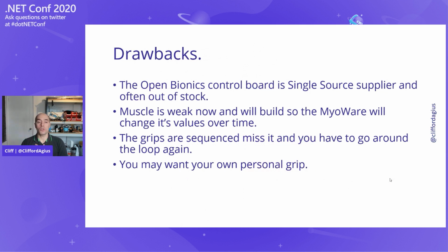So drawbacks then: single source supply for the board, often out of stock. Adafruit and the derivatives of lots of other companies are copying their design now, so we're quite safe in the fact that it's not going to go anywhere. We get them from Amazon. The muscle sensors, well, we've replaced those with these force-sensitive resistors. Again, I bought them from Amazon just to prove a point, and there are many manufacturers of these, all different shapes and sizes. So that's good.